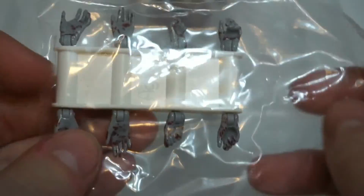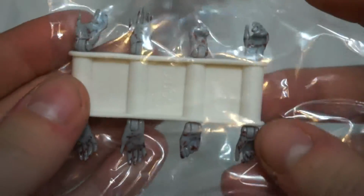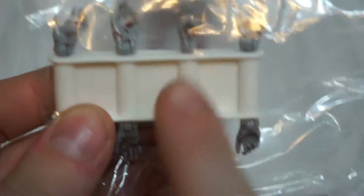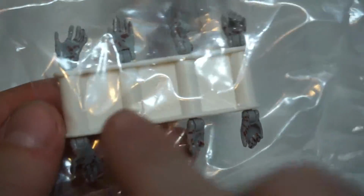So the other things you get with Good Smile products is a bunch of extra hands. Basically gestures, hands, so you can actually hold the accessories you come with. Fist, pose, open hand, just gestures to basically give your figure more life.